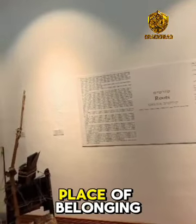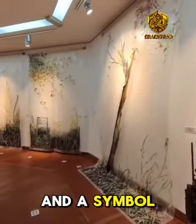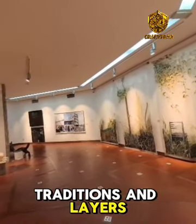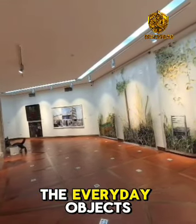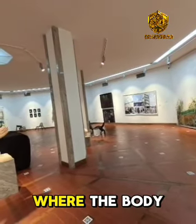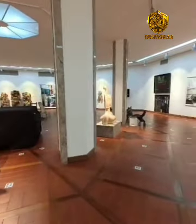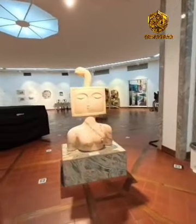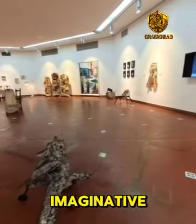The home, a place of belonging and memory, serves as the backdrop for personal stories and a symbol of culture and identity, the embodiment of family memories, traditions, and layers of intimacy. The home is comprised of the walls that enclose it, the everyday objects found within, the scents and sounds that evoke memories, and the place where the body can rest. Human's mind is so creative, imaginative.